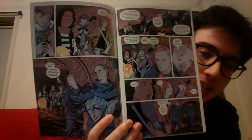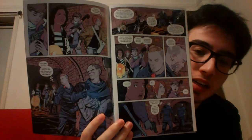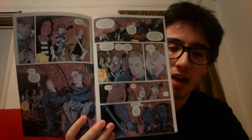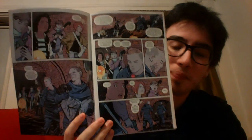But the rest of the book, even outside of that, is really fun to read. As we then catch up with our protagonists, the Paper Girls, as they're following these ninja teens through the sewers, we get a little bit more backstory. These guys are also from the future, the year 13, because they rolled back the calendar after the calamity, which I'm sure we'll find out more about.